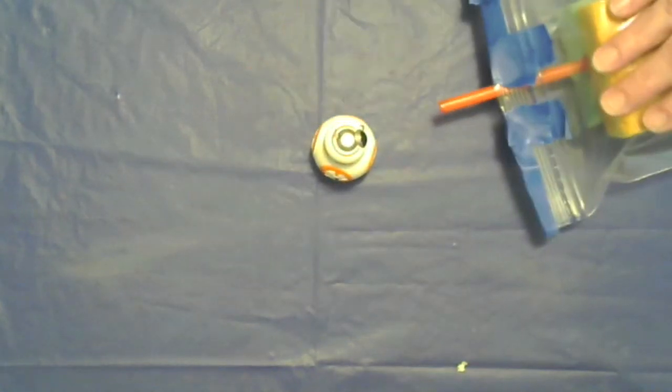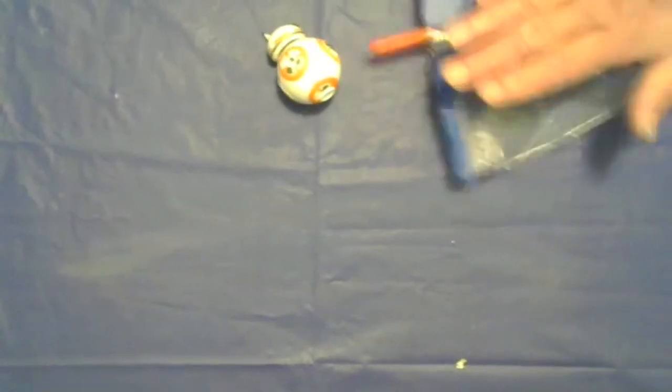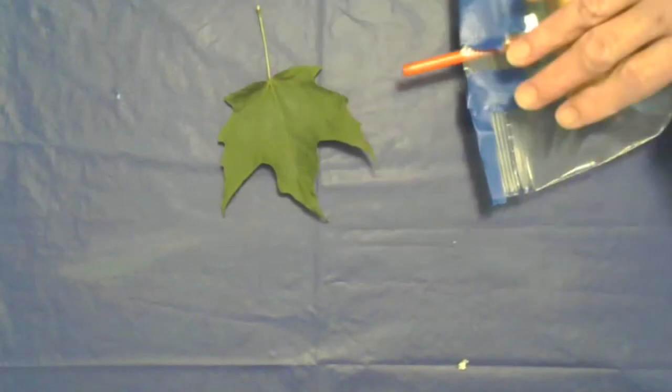Let's see, what else can I shoot around here? Let's do another leaf and see if I can do that. But you can make a game out of it. You could probably even put a little Hot Wheels car or a little toy and see if you could get it rolling. I don't know what will happen with BB-8 here, but let's see. BB-8's too heavy. So let's do a leaf and cotton balls. Let's stick to those, okay?